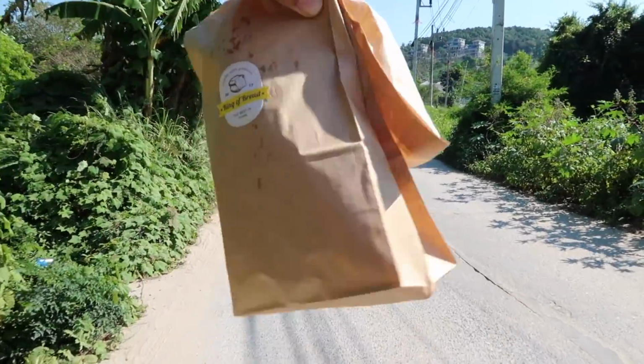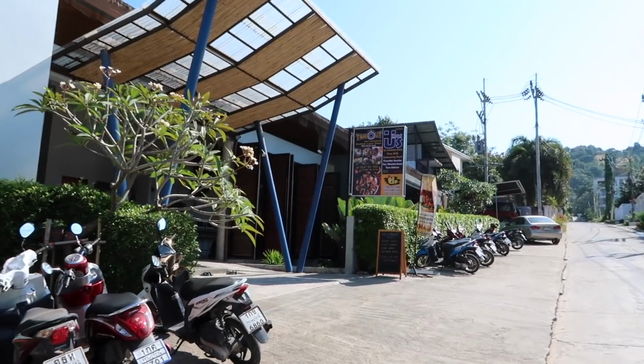Got the goods. We found that a lot of places by the beach in this area are really overpriced, so we feel really lucky that we have this really cute little cafe right down the street from us, and it's still very cheap. All of that was 100 baht, which is a little over $3, I think. So it's pretty good.